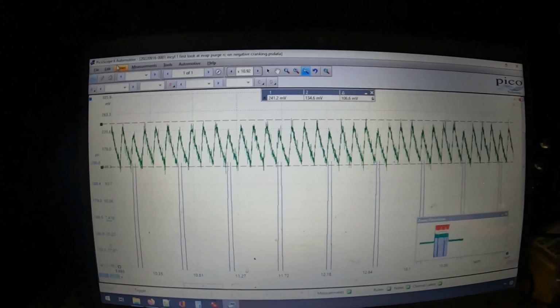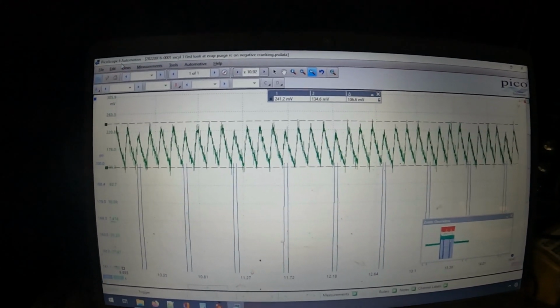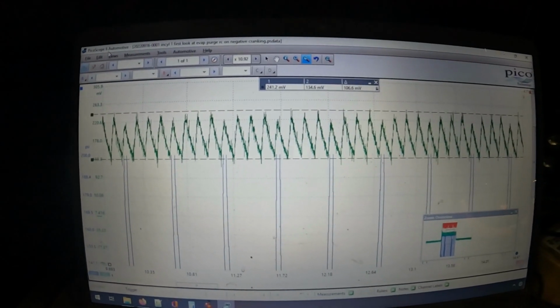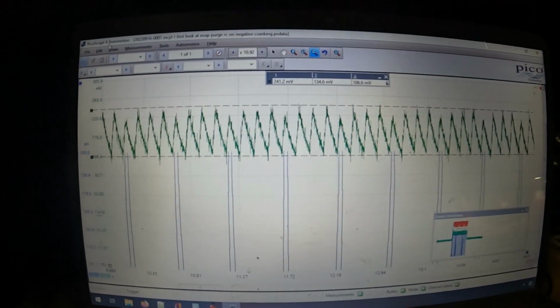Now, keep in mind, we are talking about a timing related issue, or a suspected timing related issue, so we don't expect to see it on a relative compression test, because a relative compression test is just that, it compares one to the other. You could have low compression on every single cylinder and they could all look the same if they are the same.